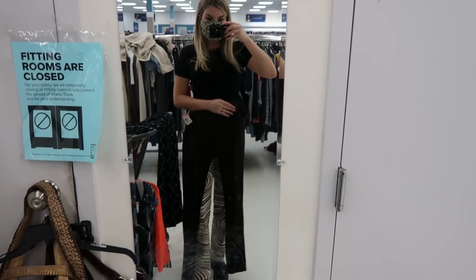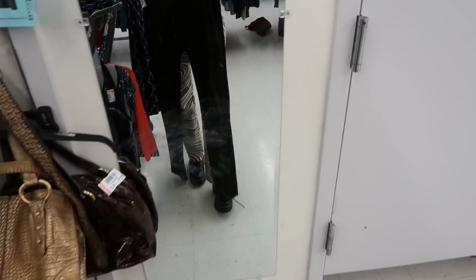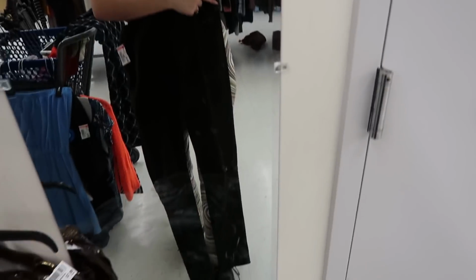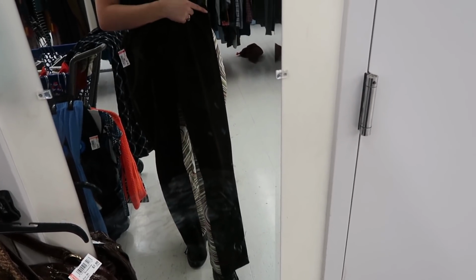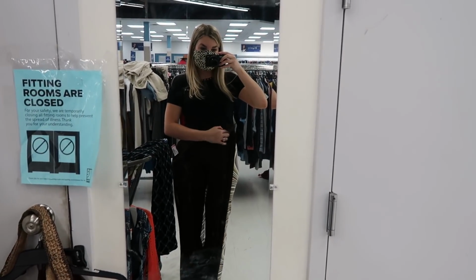If so, I think there would be an easy little alter where you could put a dart in the back or something. Last few pieces, I have the chocolate brown suede pants. I think I'm gonna say no to these. I noticed that they have some holes, and I also feel like they're going to be really skinny, which is kind of not the vibe I'm going for.